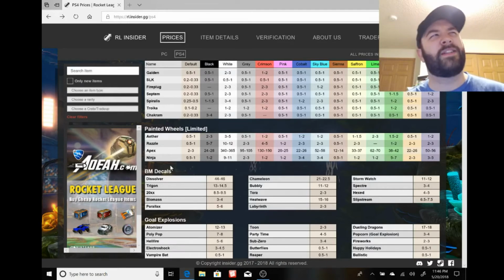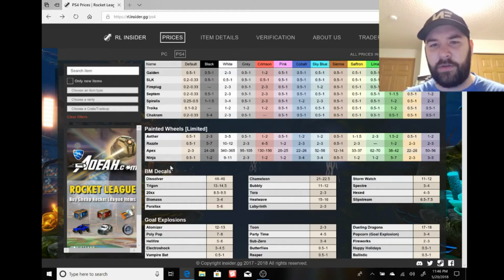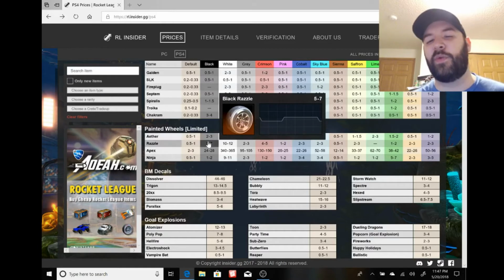Alright, so we got that out of the way, and some more painted wheels, because RLCS is coming up. It's June 8th through the 10th, I believe. Yeah, so that's coming up in a few weeks, and RLCS is done. The drops won't be happening, so there's a chance where those Razzle wheels will finally potentially go up in price.